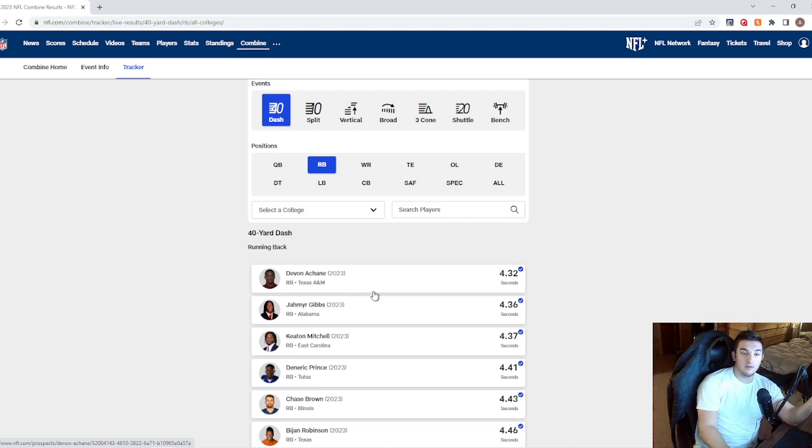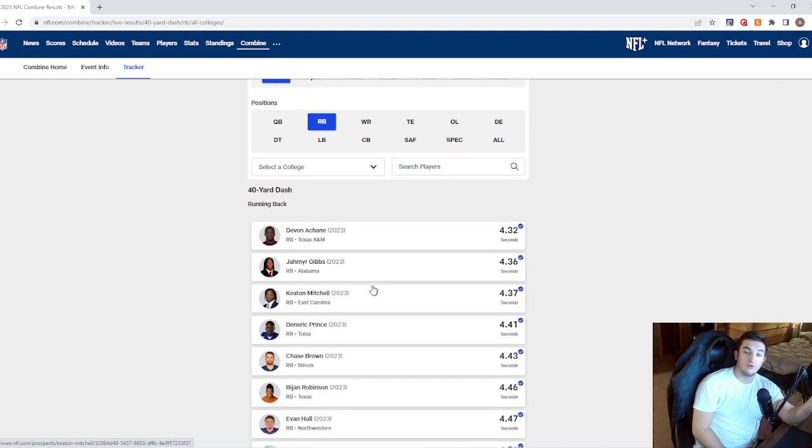I mean, Bijan came in, ran a 4.46, was clearly the best running back in the draft. When you watched him run his routes, when you watched him cut, when you watched him do 90% of these drills, you can see him clearly so much smoother than all the other RBs. He proved and solidified in my eyes that he's a top 15 pick. And he should be. I know it's crazy.